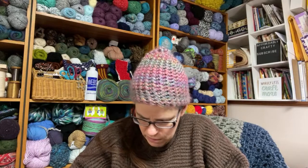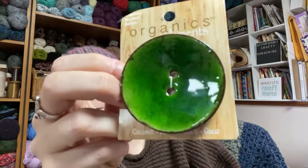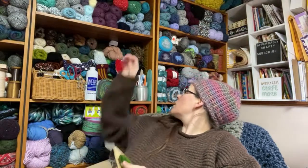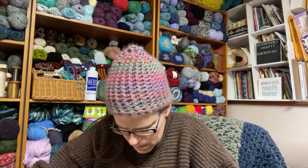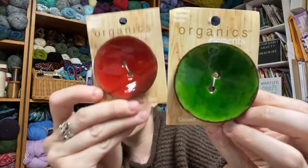So I went with these really, really beautiful coconut buttons. They're made out of a coconut. Look at how pretty that is. Is that not pretty? That was free because it was the same price as these, $4.99. How big is this? Let's use my sock ruler and find out. Oh, it says it on here. 2.5 inches. So I got one in green and one in red.